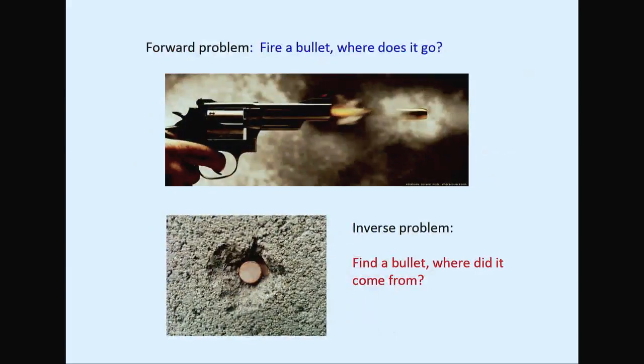What's the forward problem? Well, the forward problem is the process of, if I take a gun and I fire it, where does it go? And that's an easy problem to solve. You can solve that problem using the sort of mathematics you would typically learn, even at A level at school, possibly at undergraduate. That's called a forward problem. You have all the information, you see where it's going.